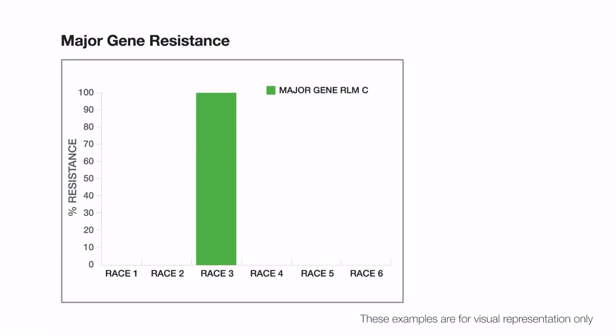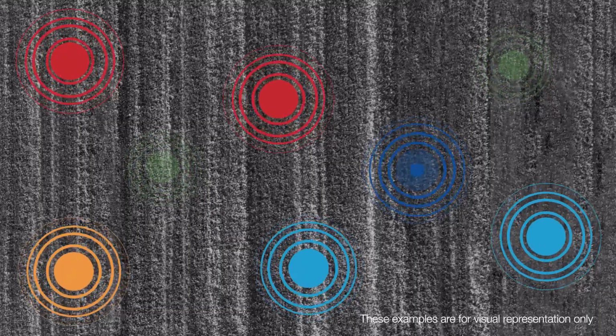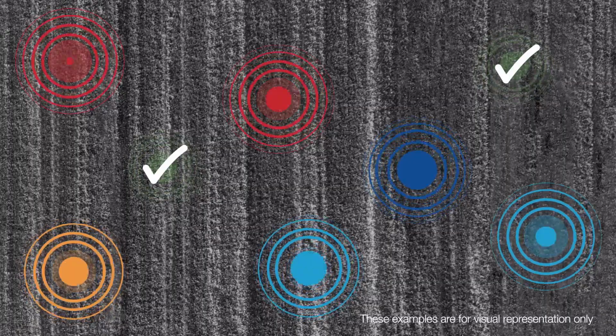This chart shows major gene resistance with races at the bottom of the x-axis and percent resistance on the y-axis. The green bar represents a hybrid with a major gene resistance, C. This resistance gene is specific only to race 3. It means that it's protected against race 3. The other races will be able to infect the hybrid.